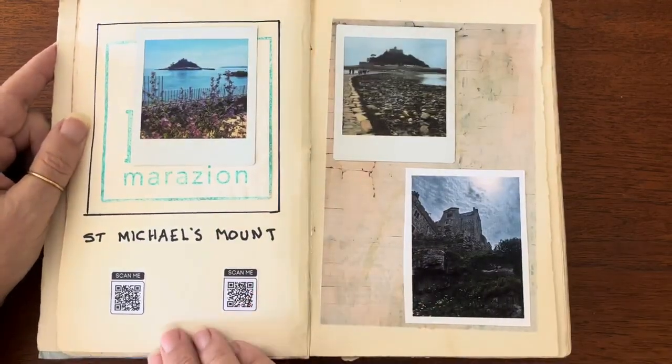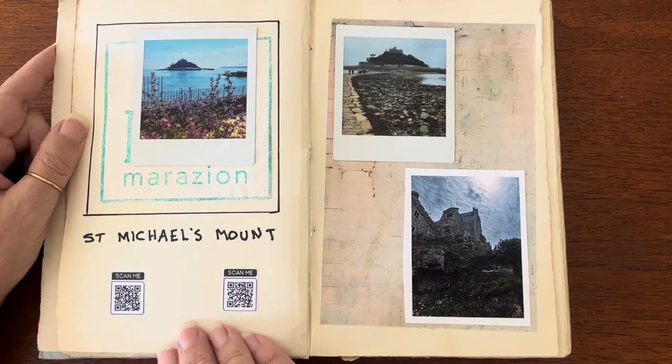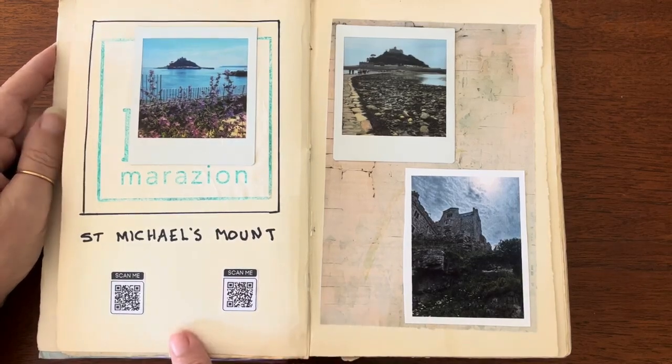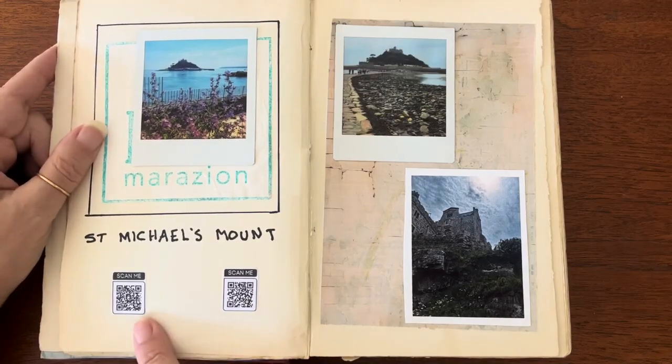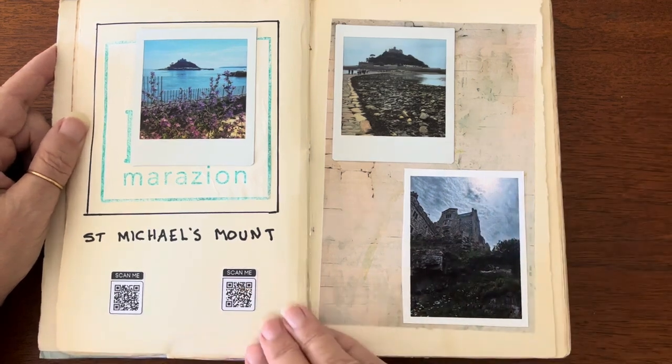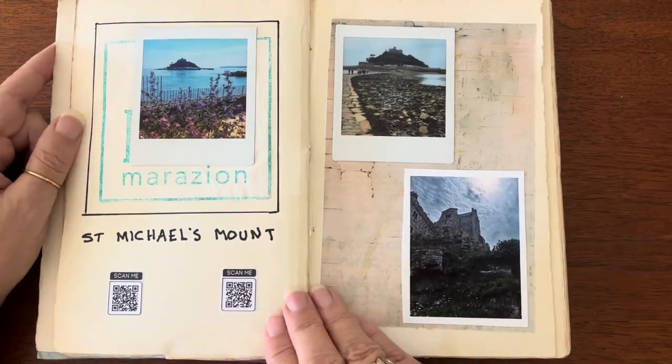Some more QR codes that connect to a YouTube video. So when we want to look over this and can't remember, we can just scan with our phone and look at the videos, which is, for me, one of the most exciting parts of putting this book together.